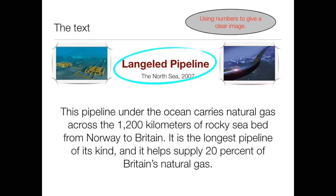In the topic sentence, for example, rather than saying this pipeline, the author could have used the actual name, the Langeled pipeline, like had been done in previous paragraphs. The use of numbers is pretty good though, so that is okay, but unlike previous paragraphs, there is no final sentence that gives the writer's opinion. With that, let's move on.